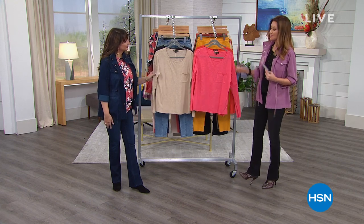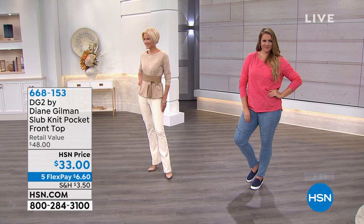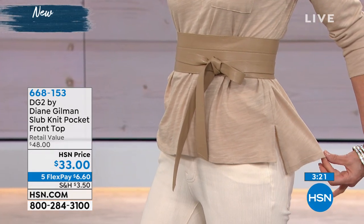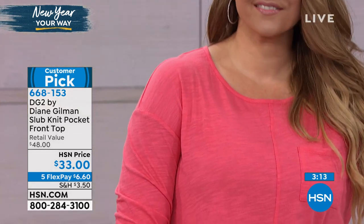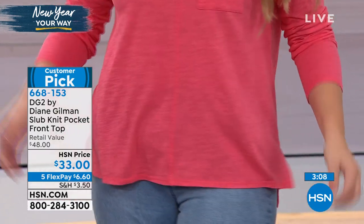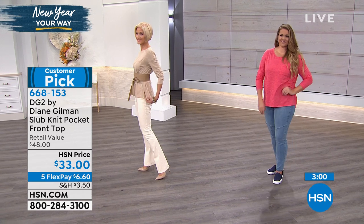All right, this is the top that we've sort of intermixed in with some of our outfits as well. You can see Carol's wearing it with our cream today's special boot cut twill knit twill pant. It's just $33. It is a really pretty slub knit pocket front top that you can dress up like she did with a belt, or just wear it kind of more schlubby and casual like Emily has it. I say schlubby, but it's not really schlubby. It's just a slub knit. But it's got a pocket in the front. It's got a little bit of structure in that it has this really great seam down the front and a little bit of a high-low with a slight slit in the side, just giving it some detail if you want to be able to wear it out.